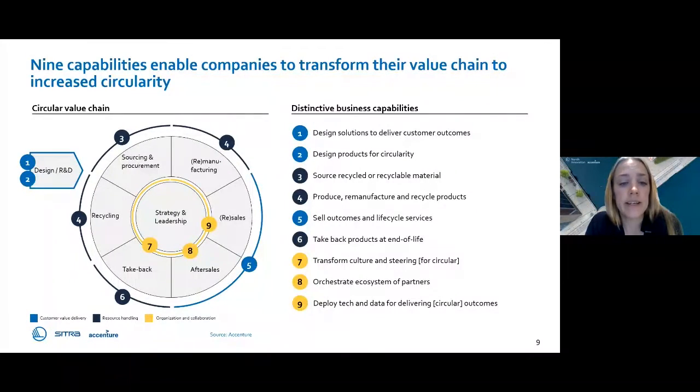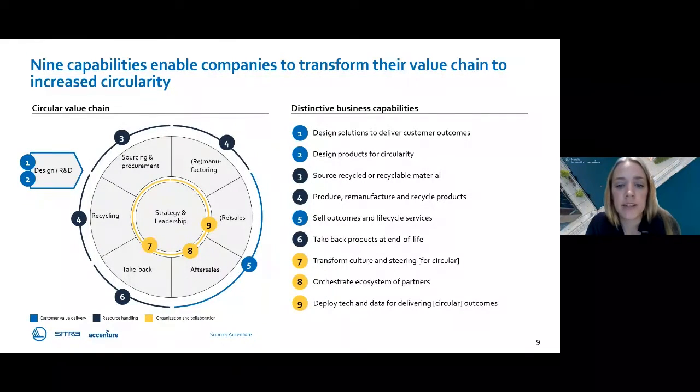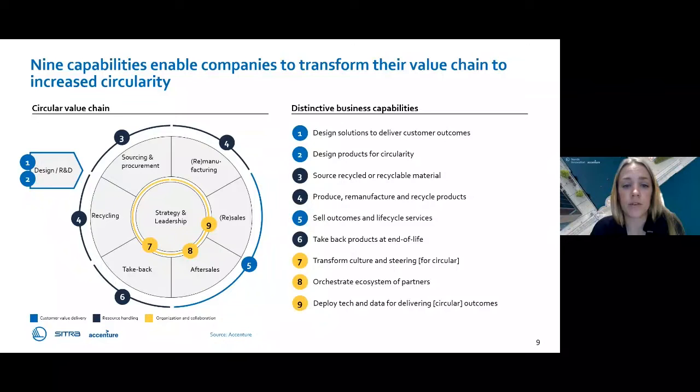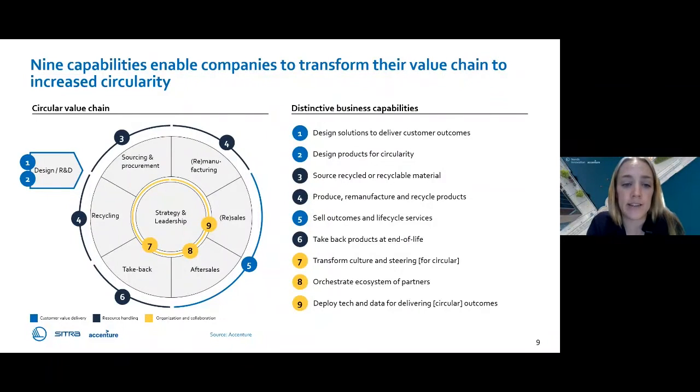So here it really starts within design. How can we design for outcomes? This requires a capability where you need to think about really customer needs and put that at the center of the product design, really also encouraging companies to put the customer and other partners at the co-creation of new solutions. I think the example of how can you sell a hole in the wall without selling a drill is really a good example here. So that's the essence of focusing on customer value. They don't necessarily need a product.